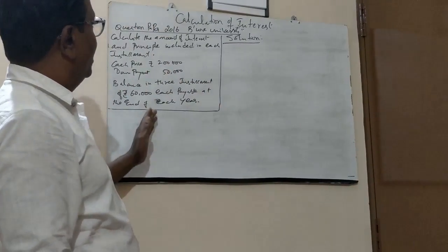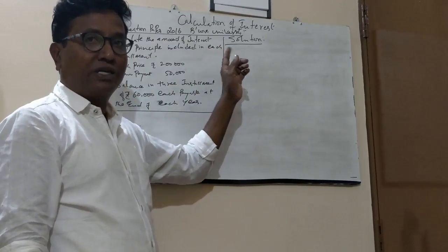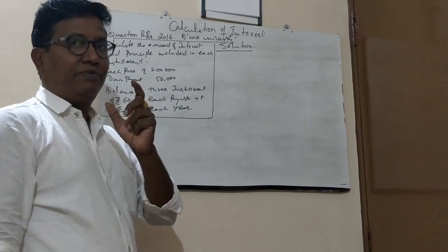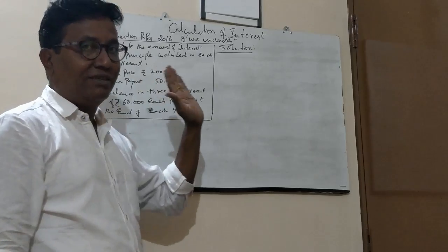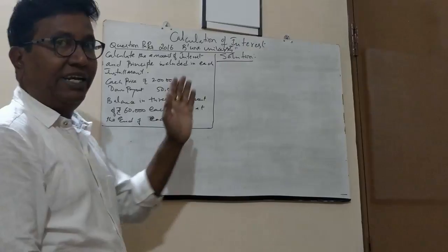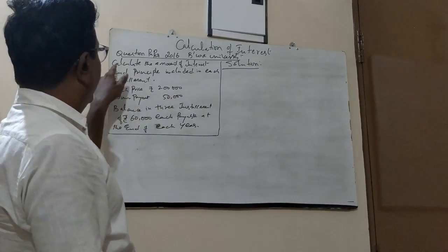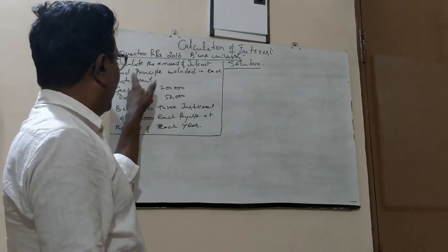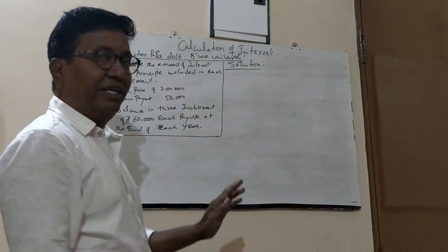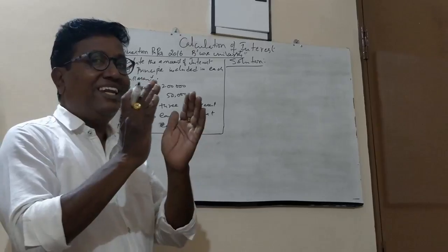This question was asked in the year 2016 for Bangalore University first semester BCom students. A very simple question, but a little tricky. I'll tell you how to identify that it is the third method. I will read the question on your behalf. It is clearly visible on the board: calculate the amount of interest and principal included in each installment. That means we have to calculate how much interest and how much principal amount is included in an installment.